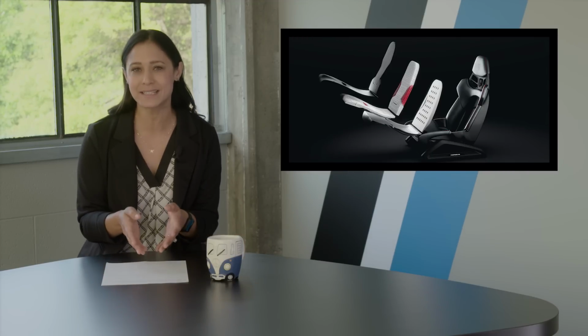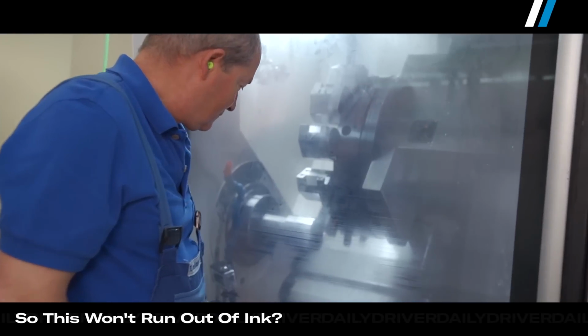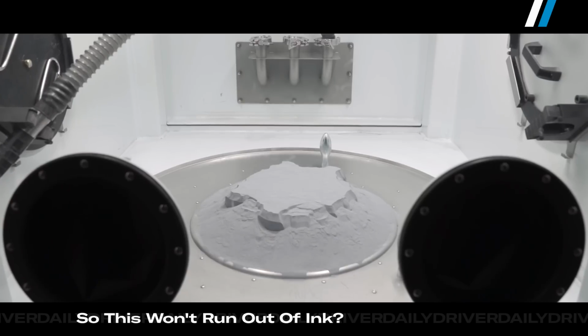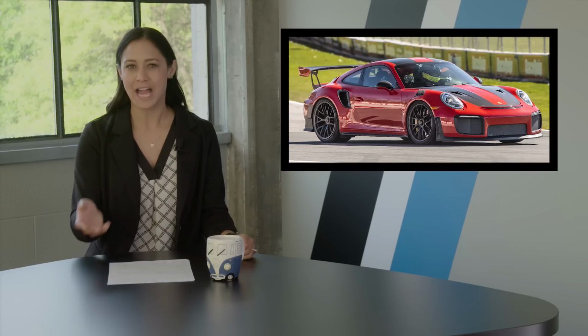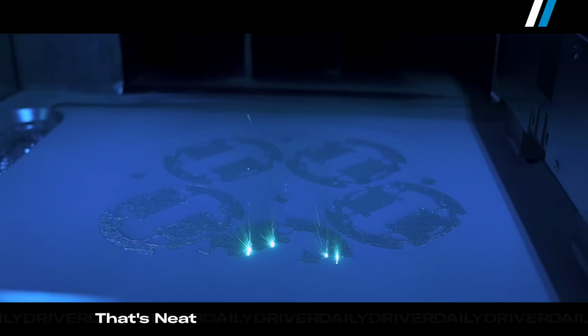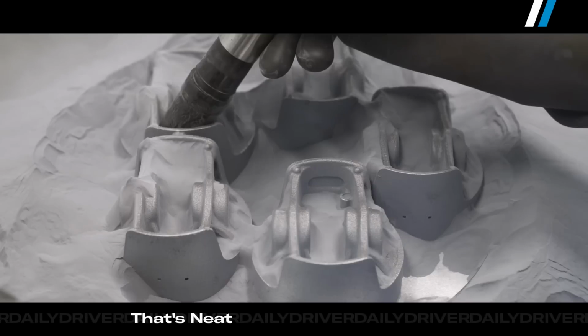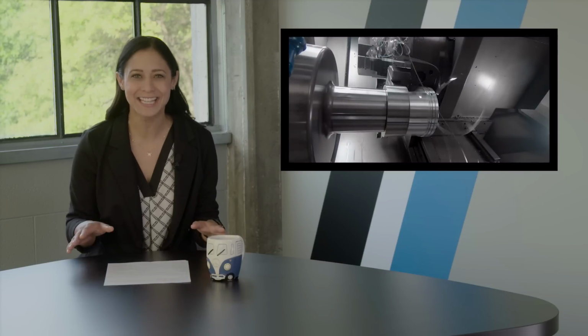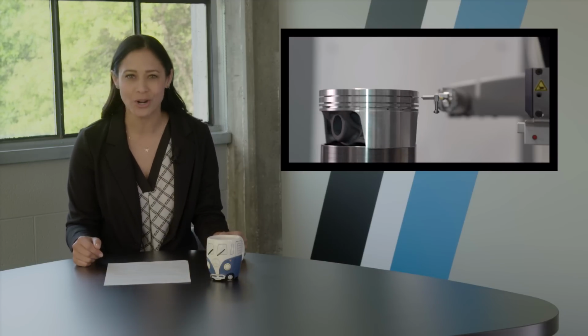3D printing has been used to make car parts like control arms and seats, but now it's being used to make pistons. Longtime piston manufacturer MAHLE, along with mechanical engineering company Trumpf, have successfully 3D printed a set of GT2 RS pistons for Porsche. I know you guys all know this, but most pistons are either cast or forged and then require CNC milling. But MAHLE says they've reached the limits of those methods. Now, with 3D printing, they can put material exactly where it's needed, building a stronger, lighter piston.